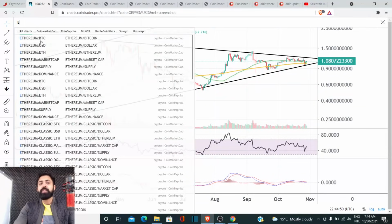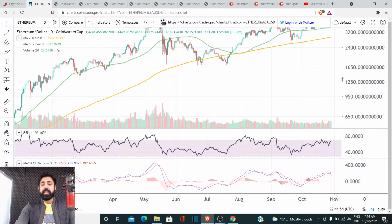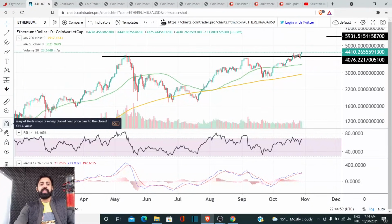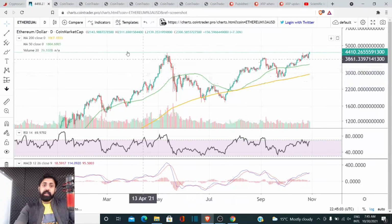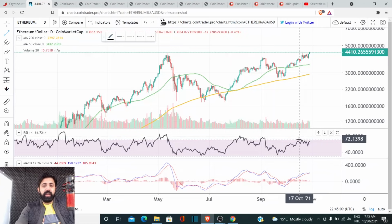So now, as we just discussed, if you jump onto the Ether USD, Ether right now is showing you a price of 4,410, which is actually super high. While looking at the price action on a daily, you see it's moving high, and you had this flag pattern where you were having a little bit of correction.